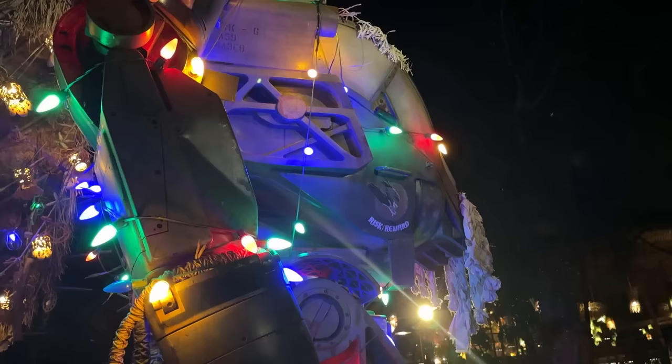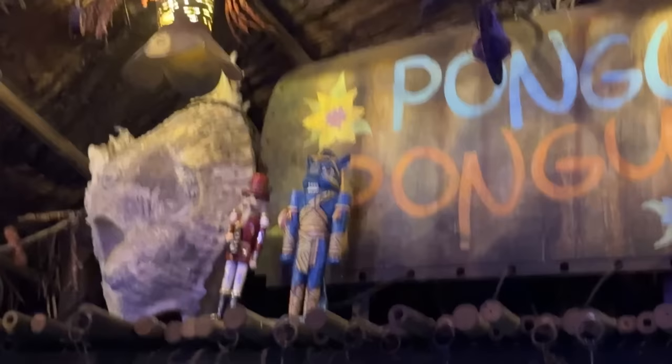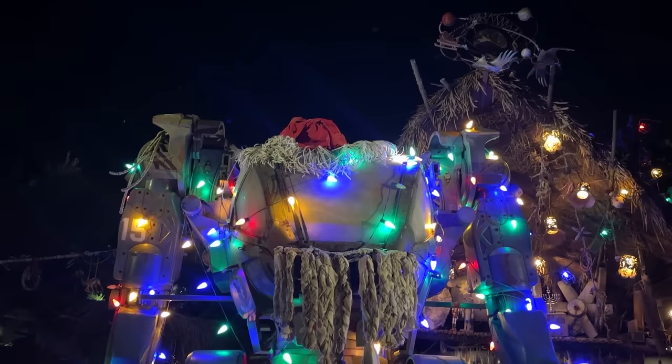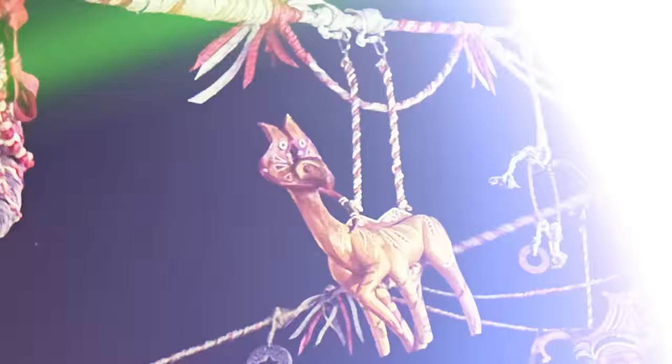You've got things like Christmas lights all over the machinery here. In fact, they even went so far as to turn him into Santa Claus with the hat and the beard. You've got garland here, glass and crystal reindeer. You've got nutcrackers, including one that looks like a Navi. That's possibly my favorite thing. A menorah. And then again, if you take a look at this beautiful garland all woven in here, it's very natural with things like pieces of plants, thread, yarn, and then little wooden sculptures of different Pandora creatures. You've got the Pandora horses, the Pandora dragons, the Pandora deer, all right there.